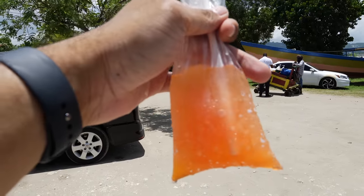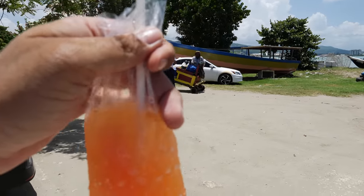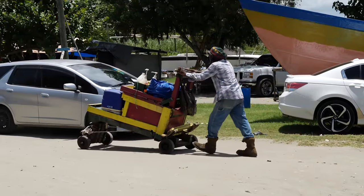You can get it in a cup, but this was $150, and straight in the bag, a little water, two little syrup. It usually has three different types of syrups. You had orange, pine, and I believe a cherry or fruit punch is what he used. But right in the bag again, original sky juice. Oh my god, straight back to childhood.